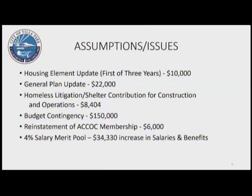But I think from a perspective of the ACCOC, with Bruce at the helm, I think we're going to see a very different kind of direction than we had with his predecessor. And I think we're going to see some real proactive, positive things going on with ACCOC.